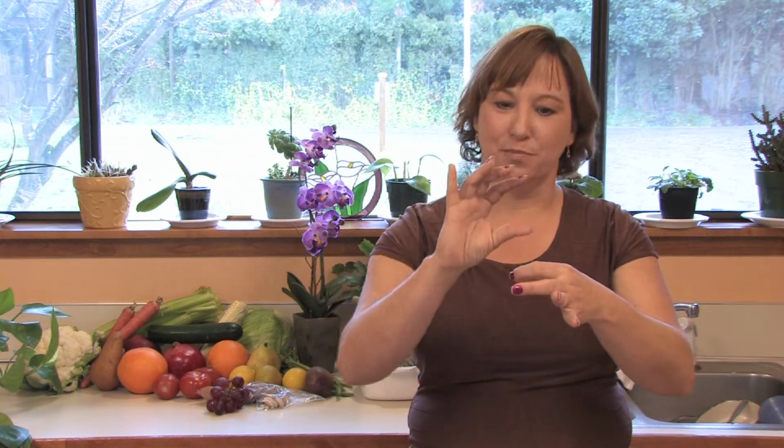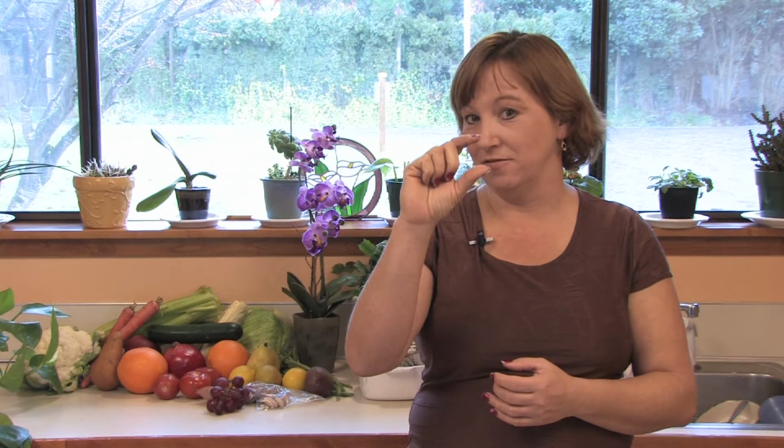Another easy way to store edible flowers is to put a little violet right into an ice cube and put it with water and then freeze it. And then that way you've got this little flower that looks just like it is, and you can add it to lemonade or drinks at your next party. And it'll look really neat to have a little ice cube with an edible flower in it.